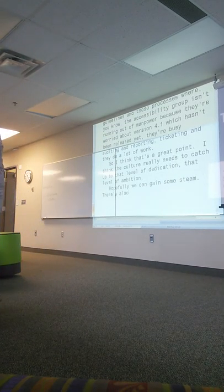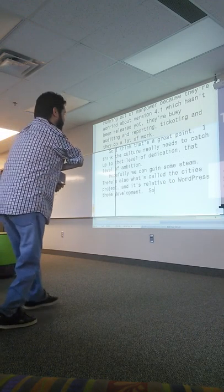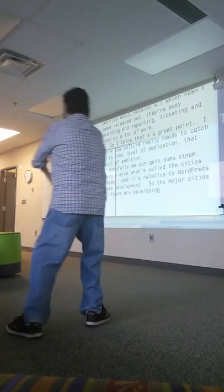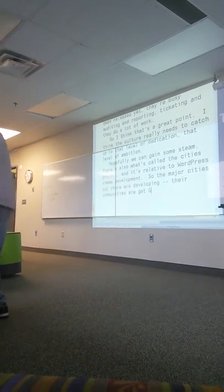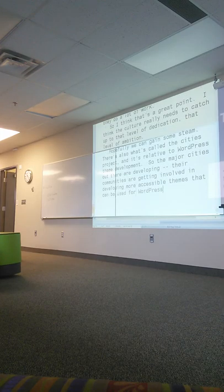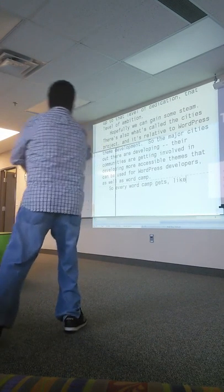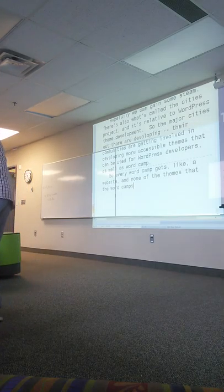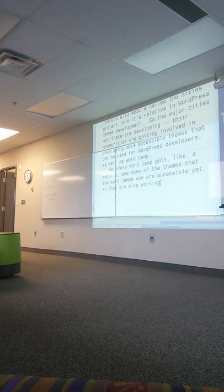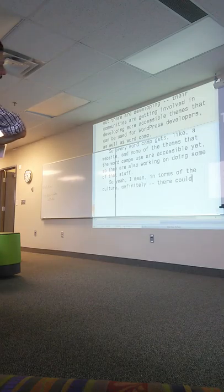There's also what's called the Cities Project, and it's relative to WordPress theme development. The major cities out there are developing their communities and getting involved in developing more accessible themes that can be used by WordPress developers as well as WordCamp. Every WordCamp gets a website, and none of the themes that the WordCamps use are accessible yet. So they're also working on some of that. So in terms of the culture, there could definitely be more progress in that area.